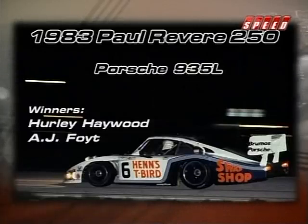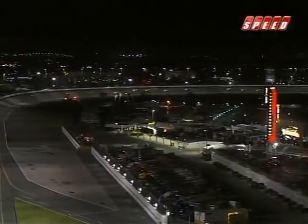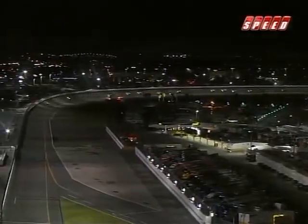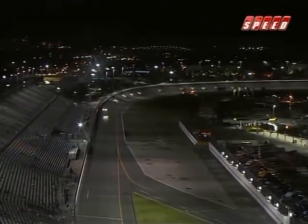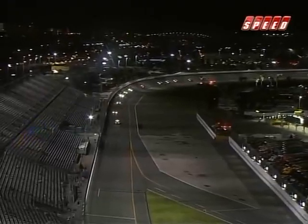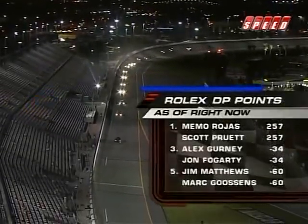And the last time a Porsche was victorious at this smaller, shorter, faster event, back in '83. A long time between victories. Can the Porsche boys get there? Can the Ruby Tuesday boys get there? There are Porsches in the hunt for this victory.